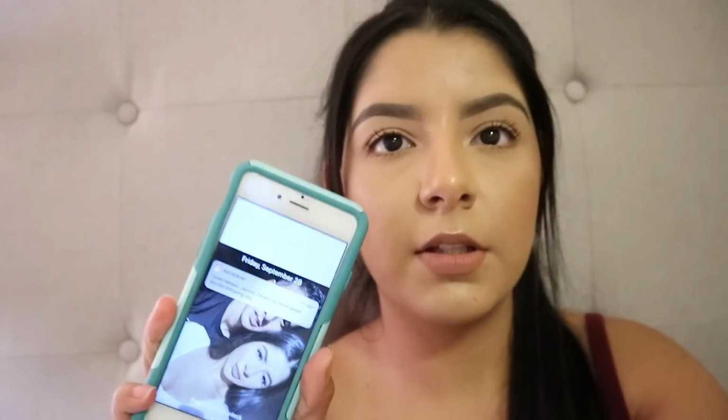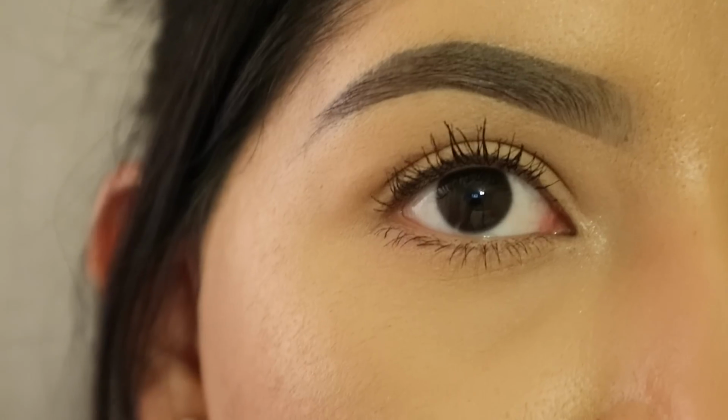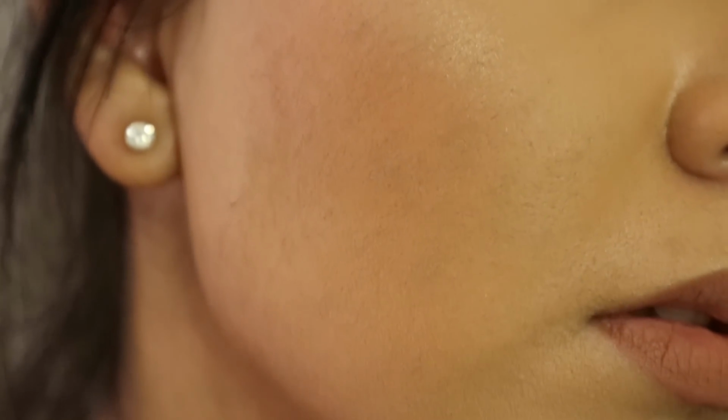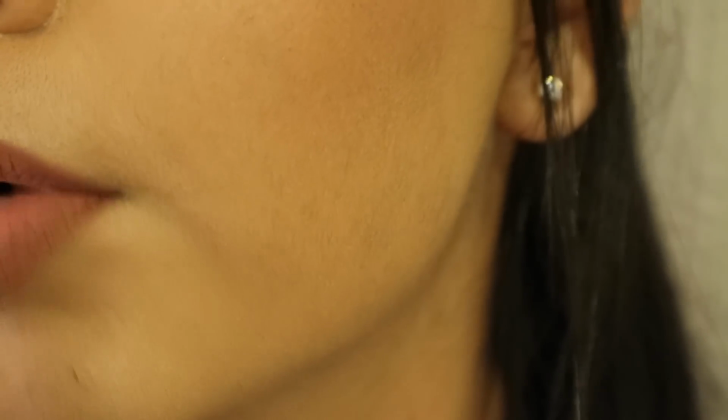Alright guys, so we have made it to our final update. It's currently 9:44. No complaints still. My makeup still is on, I guess. I really haven't looked in any mirrors today. Alright, but I'm gonna give you guys one final close-up so you can see how everything is sitting on my skin still. Here is the sponge side. And then here's the brush side.